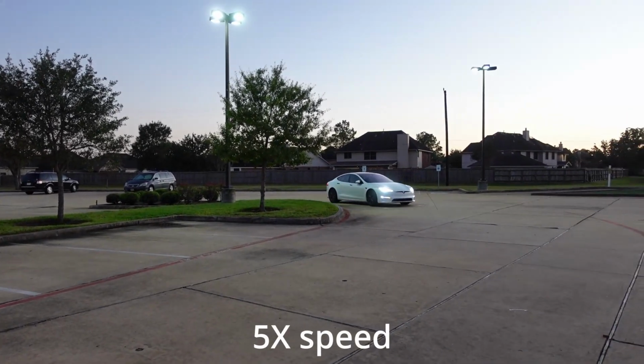As a safety precaution, definitely keep an eye on it, even if it's just the regular Summon or the Smart Summon, because the last thing you really need is to bump into anything and have damage to your car, or worse, damage to someone else's car. So since we got the regular Summon out of the way, let's actually go with the Smart Summon. So I'm going to have it come to me. There's a curve right there. It did a really good job.